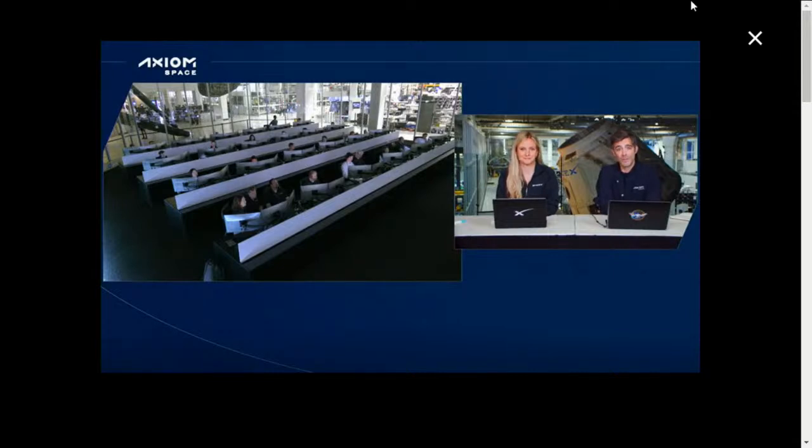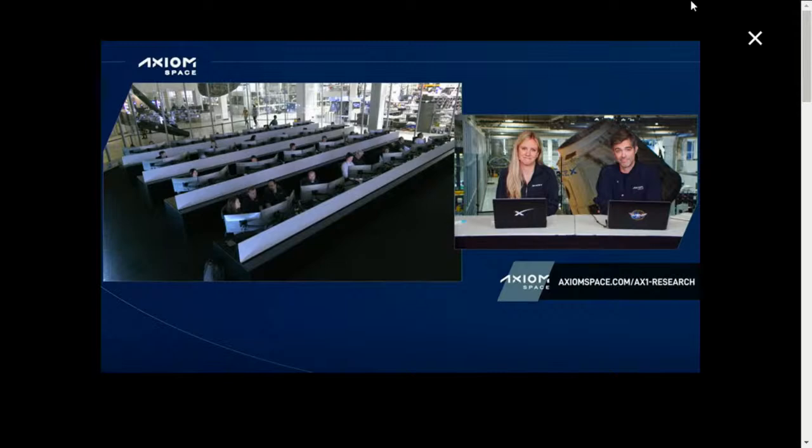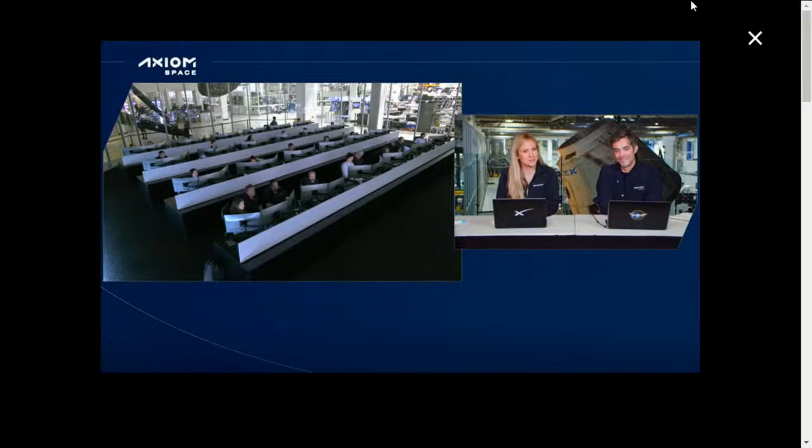More information on the incredible work performed by this crew while on the ISS can be found at axiomspace.com/AX1-research. Missions just like this one will open the door for new countries around the world to pursue and participate in the benefits of human spaceflight.